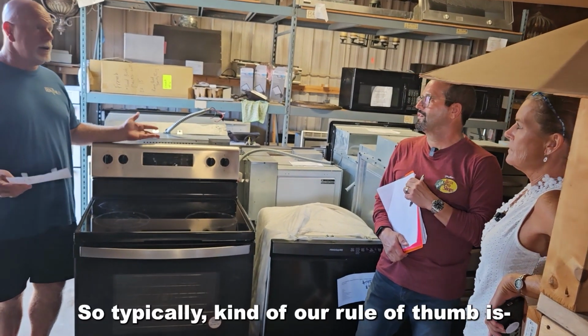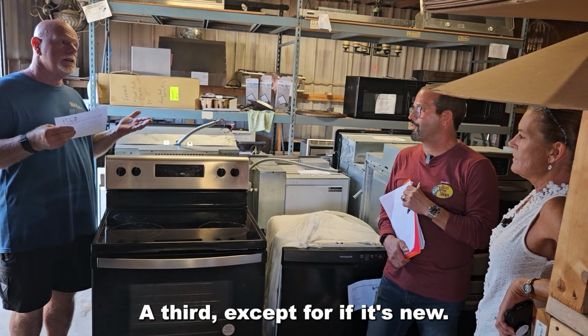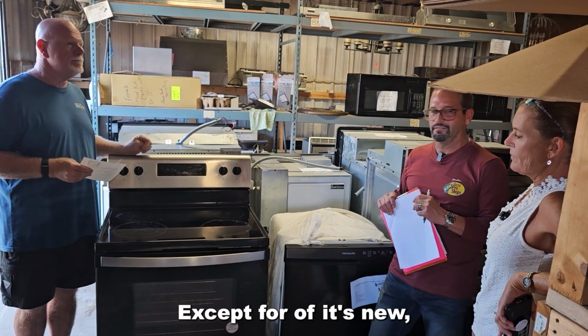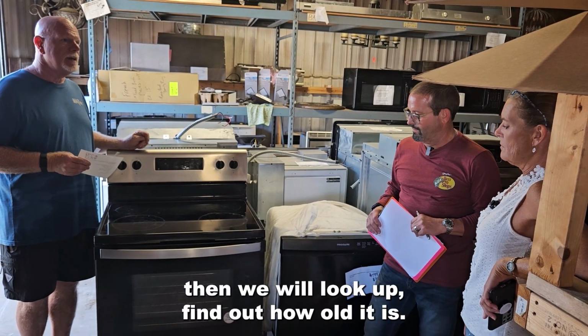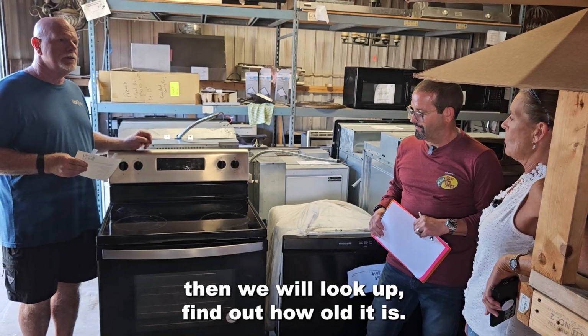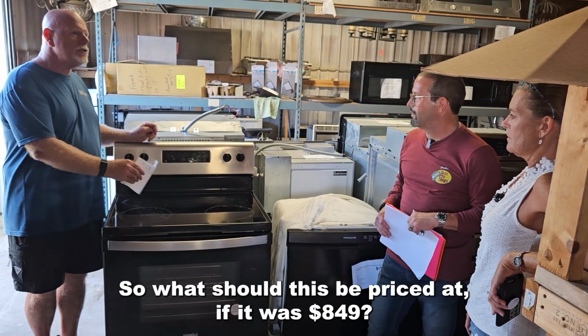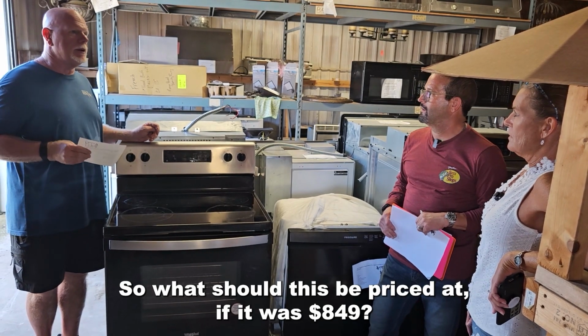So typically, kind of our rule of thumb is a third. A third, except for if it's new. Right, exactly. Except for if it's new, and then we will look up and find out how old it is. Yep. If it is new, that's our brand research. Yeah. So what should this be priced at if it was $849?